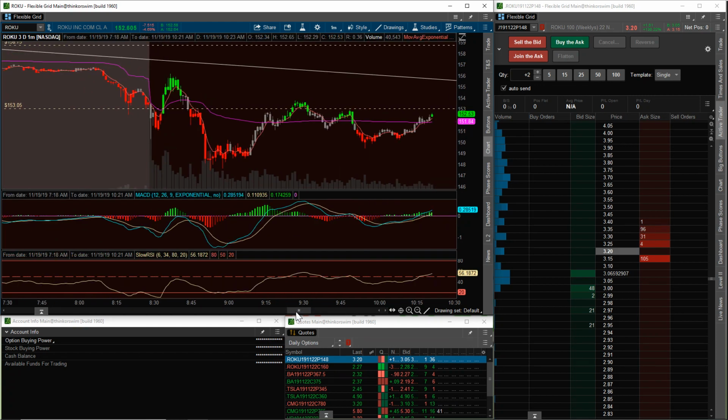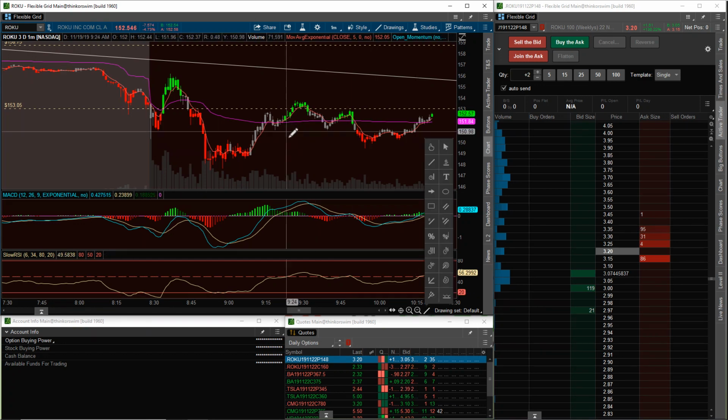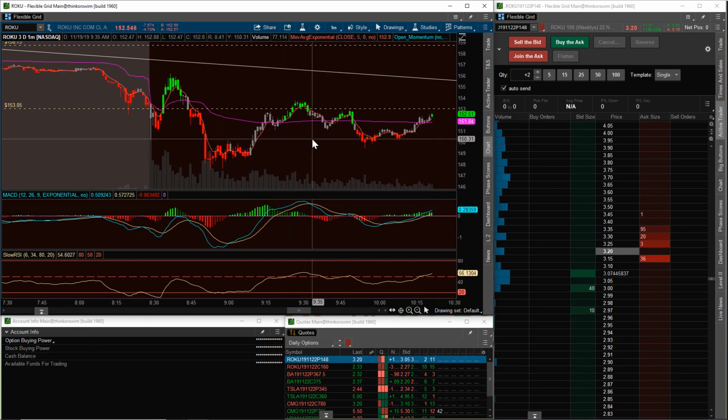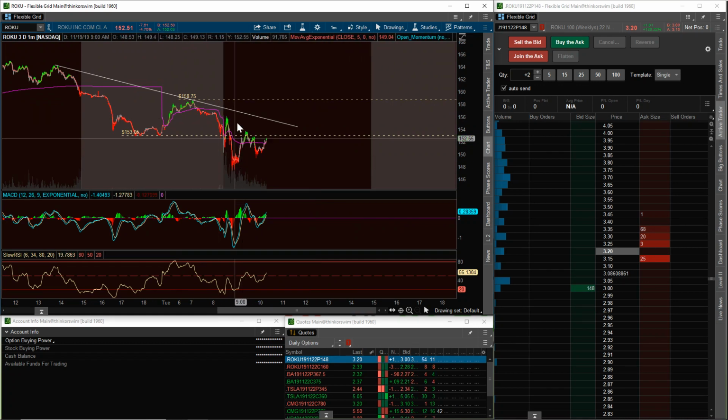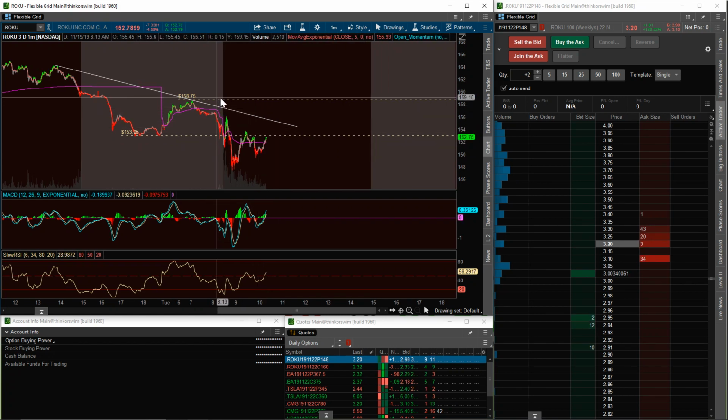All right, so initially I was looking for calls here. I was thinking, is Roku going to squeeze this out off the lows? Because I had this line drawn in, and I'm thinking, is this thing going to squeeze up and run to this 155 level? So I was originally looking at calls, right? But then I said, hey, you know what?